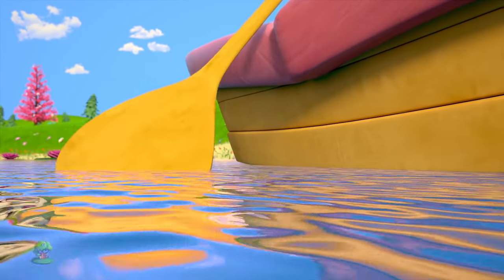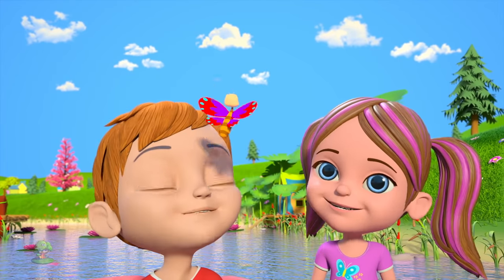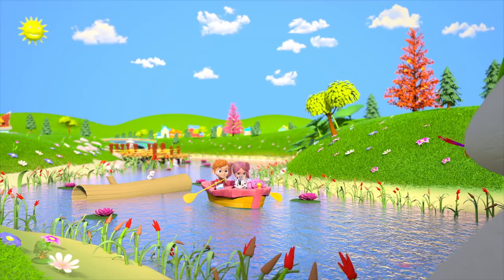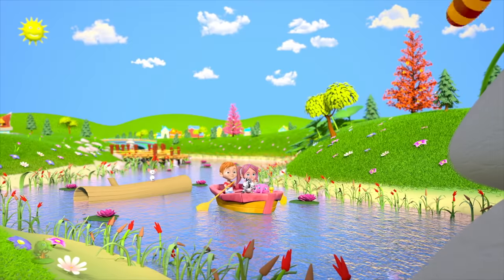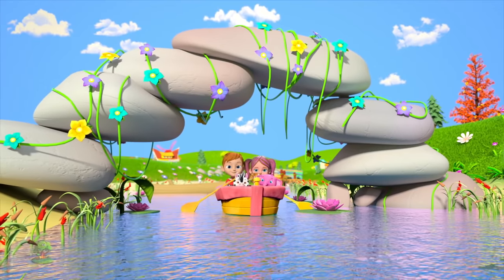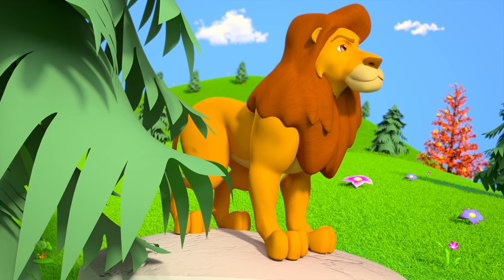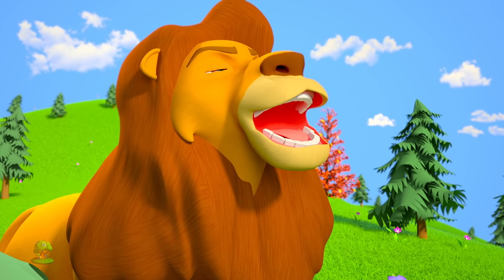Down the stream. Merrily, merrily, merrily, merrily, life is but a dream. Row, row, row your boat gently to the shore. If you see a lion there, listen to it roar.